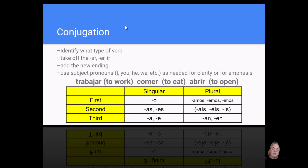I'm not going to worry about the plurals. Let's look at abrir, to open. Well, that's an IR verb.